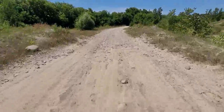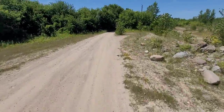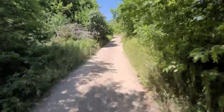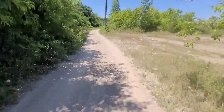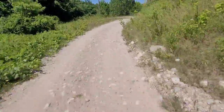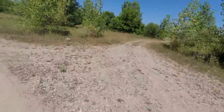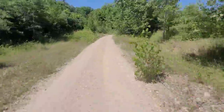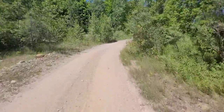Sand. You gotta be really careful on sand. Sand can be worse than ice sometimes. That route sucks. We're gonna take this one. That would connect to it, but let's go this way. Wait, one of these leads somewhere weird. One of these leads down to the river and not back to the quarry.